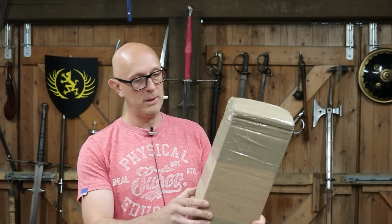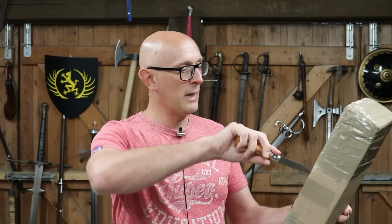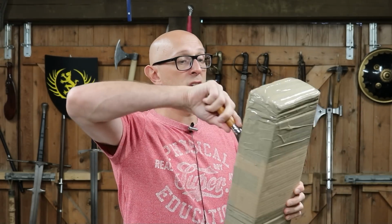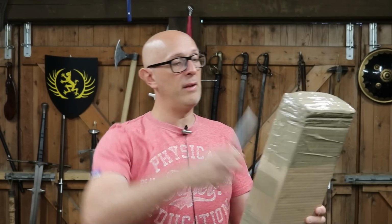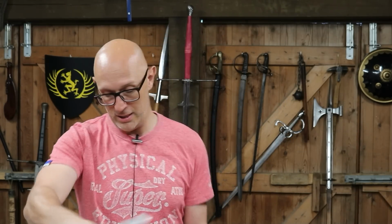There we go, that's the outer coating. So it is cardboard, and I can see how it opens more conveniently now. There we go. So yeah, Krieger Historical Weapons, check out the links below. They have been lovely to deal with, very, very nice.